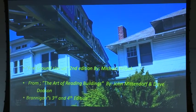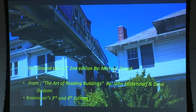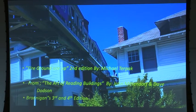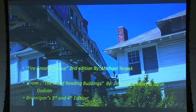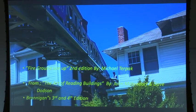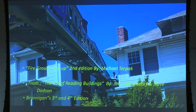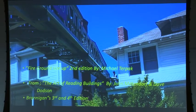His city is the most populated city in the United States with 60,000 people per square mile. They go to fires. Also, the Art of Reading Buildings by Mettendorf and Dodson. If you want to dive into building construction, it's a good place to start. Very well illustrated, very well written. There's also a show similar to this based off of their book. And you never can go wrong with Brannigan, third and fourth edition.